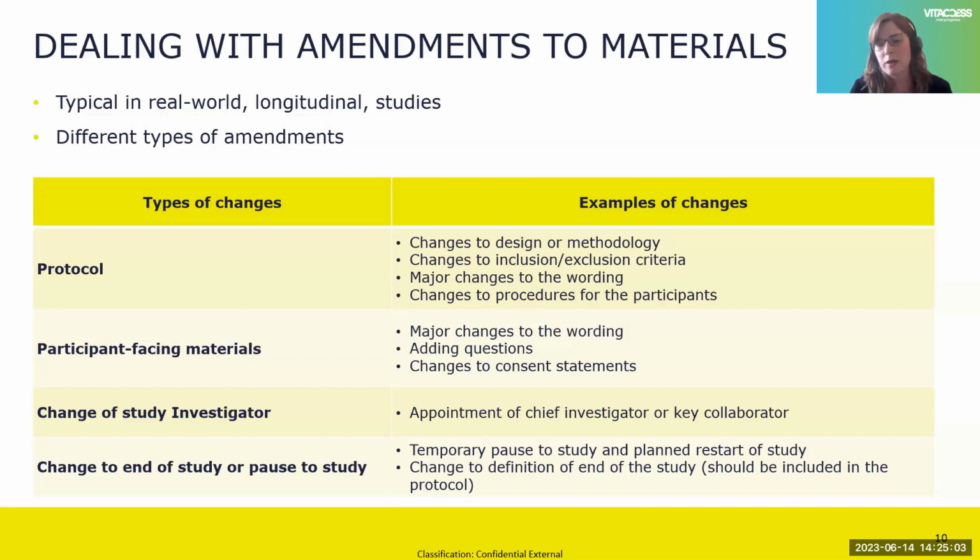Another thing is any participant-facing materials, so you might have changes to the consent statements. This would be a big thing, in that you don't want to just change the wording on a consent form and then give it back to the participant. You would need to go back to ethics, and if something like that changes, you would ultimately need to reconsent that participant because their consent has changed. That would often be what would happen in that scenario.